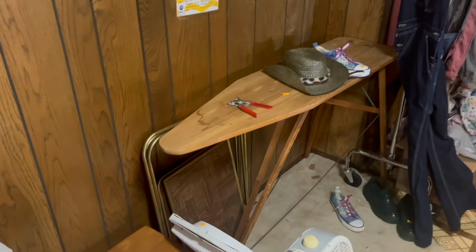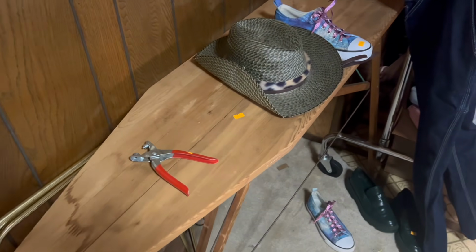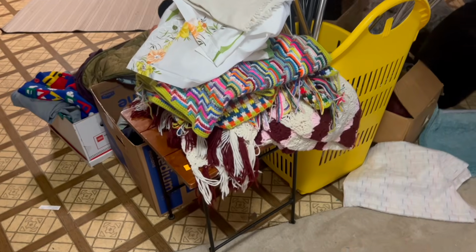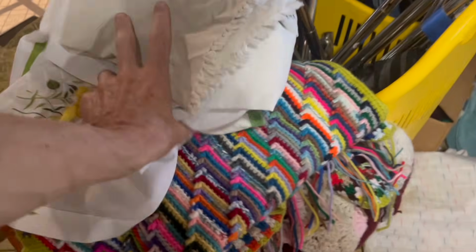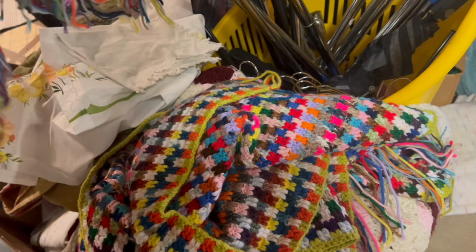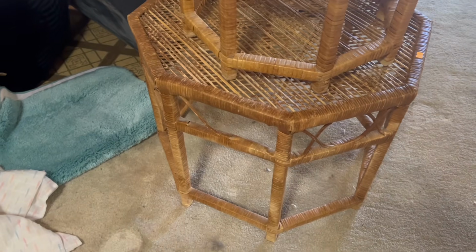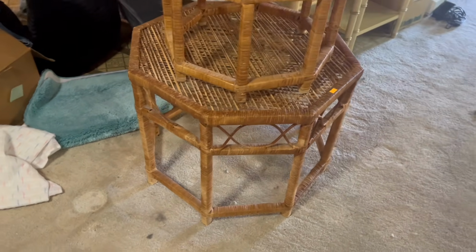Nice wooden ironing board. People do buy these. $12, but this one's pretty rattly. A couple of afghans. I kind of like the pattern in this one, but it's very small. These look like pure one from the 70s. A lot of dealers are buying these, but you have to look for condition because that's missing some pieces.